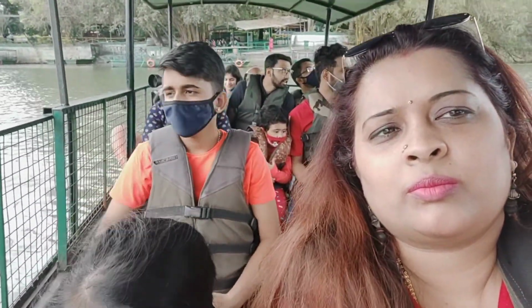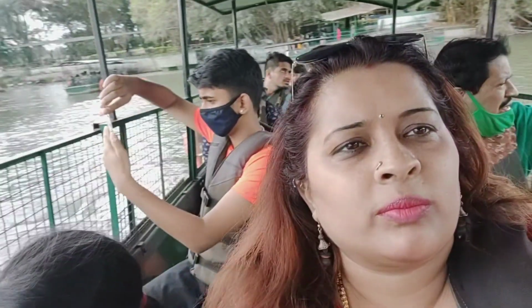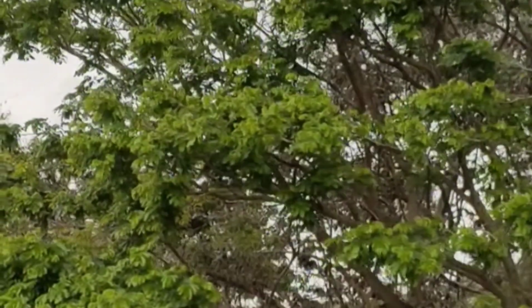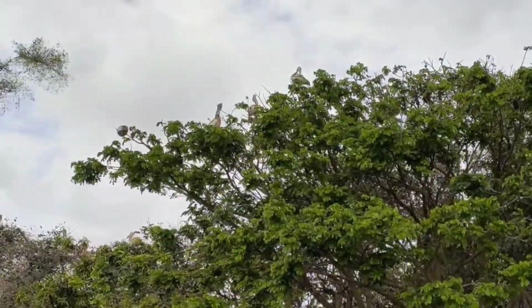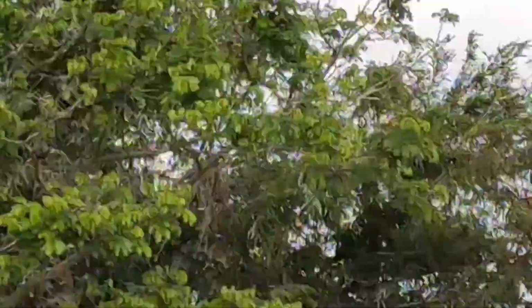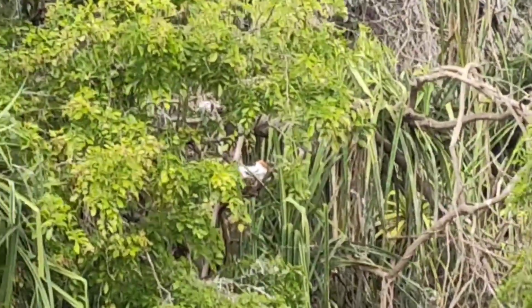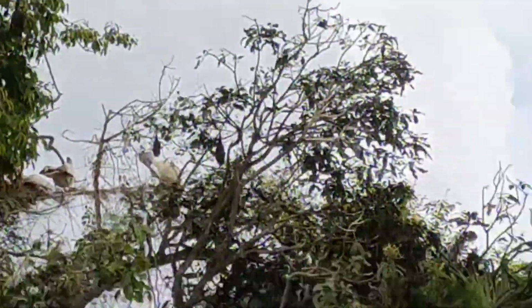So finally we are on the boat, and all the people behind me are in my boat, busy either seeing or clicking pictures. It's really exciting. We have started rowing the boat, and we can see a hell of a lot of birds. In one tree there will be more than 200 to 300 birds. The trees are so small and tiny, but still you can see a huge number of birds with their families, their nests and small ones hanging around, and you can hear a lot of chirping at a time, which is amazing.